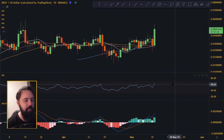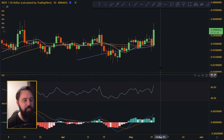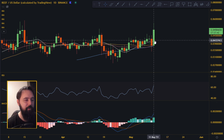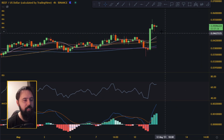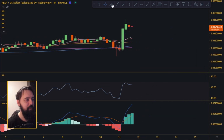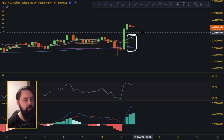So let's see again on the daily chart. You can see here that this indicator down here, the RSI, is only 64. So some kind of daily correction is not needed, but we are extended from the moving averages. Let's see this on the smaller time frame and see what's actually happening right now. You can see here that the moving averages on the smaller time frames are all the way down here, and we are going back to the moving averages.